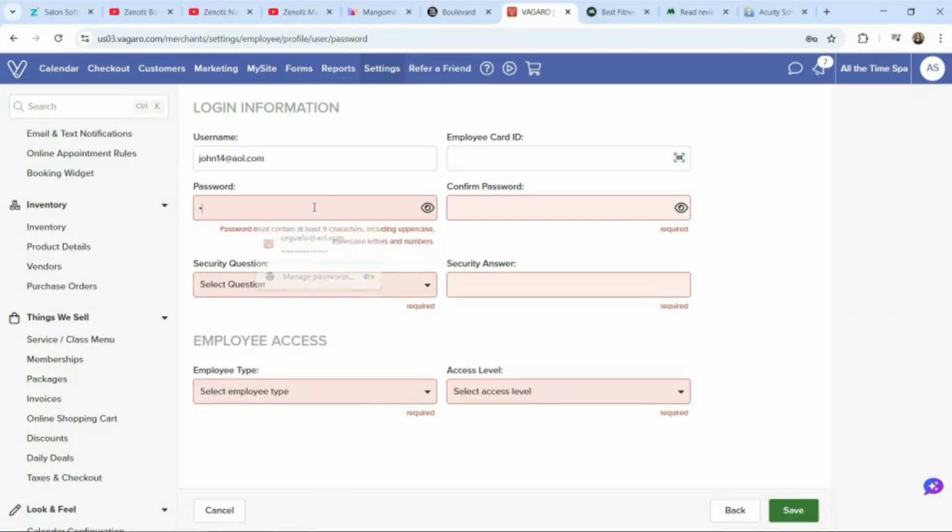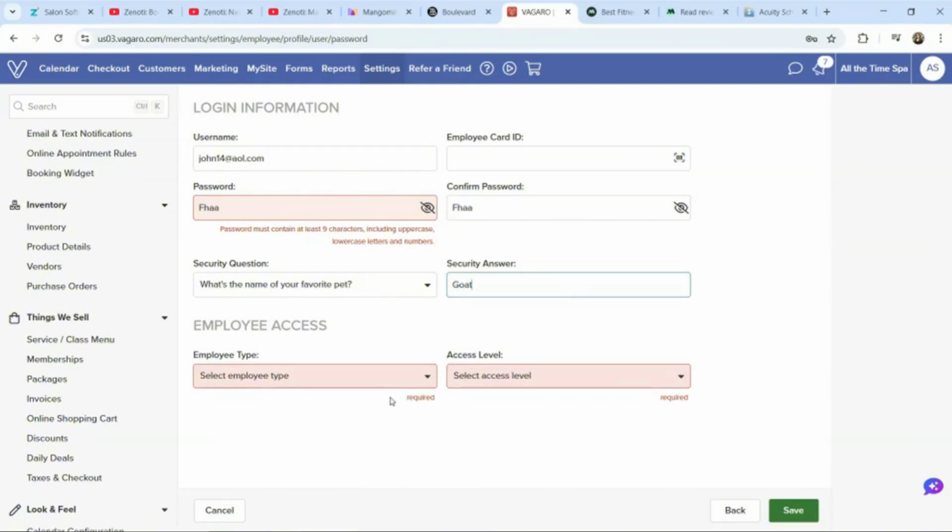Okay, so it's going to make me do all these fun things, but my goodness. Let's see here. So he's going to be a service provider, manager.